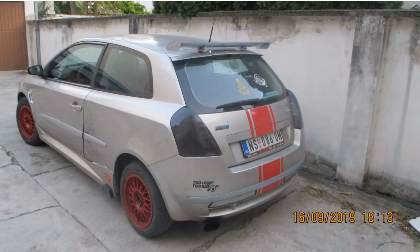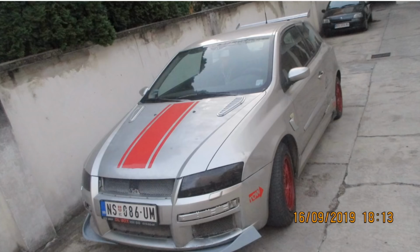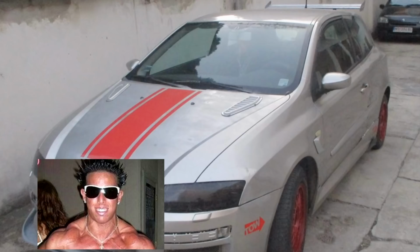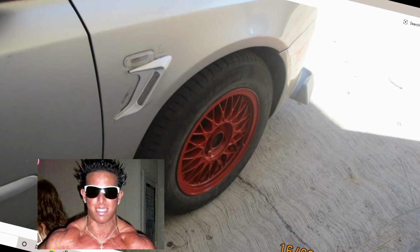Tiniest wing I've ever seen mounted on a car like this. Look at that beautiful fender vent. I mean, look at that. Can you really complain? Car modding IQ 1000. You don't need money. It's built, not bought, bro. At least I drive my cars, bro. I don't just park them and just chill. At least I drive mine.